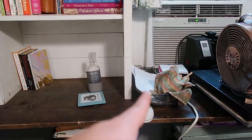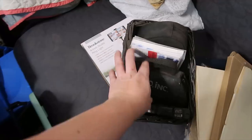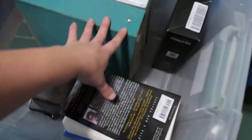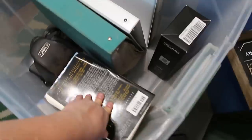These are all the things that need to be filed in here. These are all the things that should be in my office, and I'm moving my office, so I don't know where anything's going right now. And then this, I'll just close it up and put it in the hall until I get it full, and then I will take it to storage.